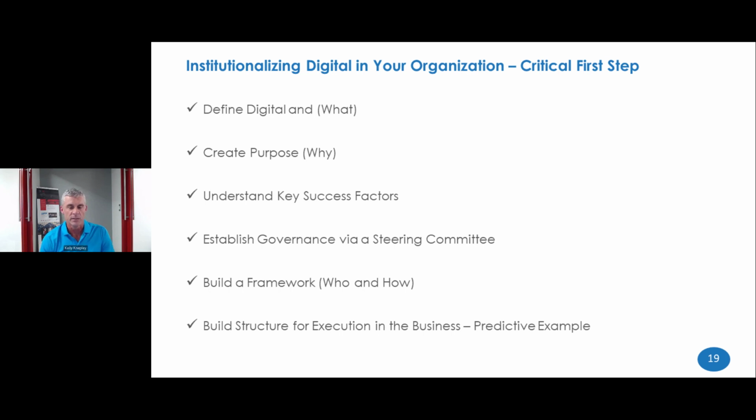And I've done it both ways. I've engaged in these grassroots efforts to try to put a new technology in place. And even when successful, the ability to copy and paste it and share that around the organization to scale success just did not happen. So the absolute best way to do this is to institutionalize digital in your organization. It's a very critical first step. And you can bring these things along in parallel. Practically, that's what I did at the last company I worked for, and actually had the most success.